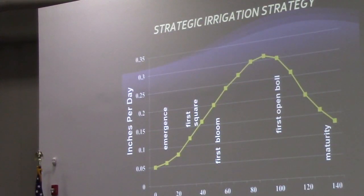Okay. And then this irrigation strategy I briefly covered, it works best if you can have some reserve moisture in the profile, and we normally put it in there at first bloom.